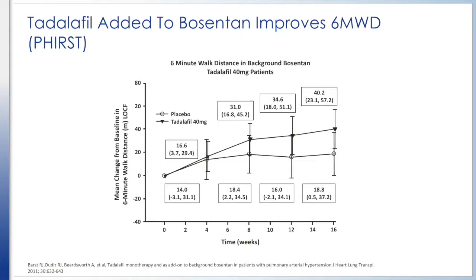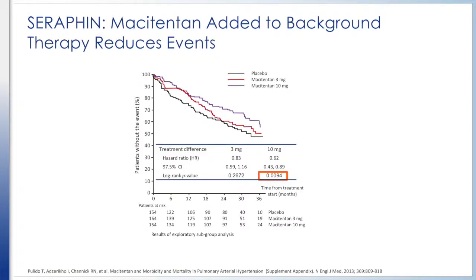Next is the FIRST trial. In the FIRST trial, we looked at the addition of tadalafil to baseline bosentan. This is again looking at a change in 6-minute walk distance. You can see over time, there's a clear separation between the curves of those patients getting 40 milligrams of tadalafil versus those patients who are treated with placebo. The next trial is the SERAPHIN trial. In the SERAPHIN trial, we're looking at patients who were treated on baseline therapy, who got macitentan added onto baseline PDE5 inhibitor, and you can see clearly an improvement in the patients compared to those that remained on placebo.